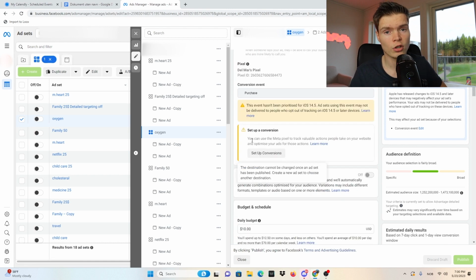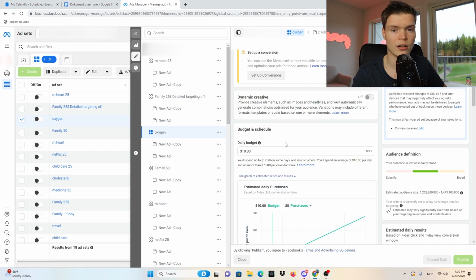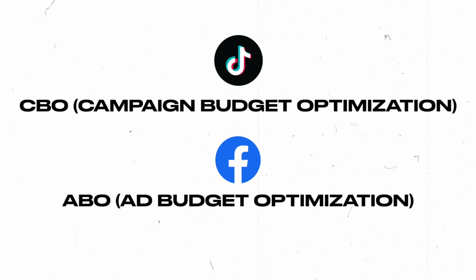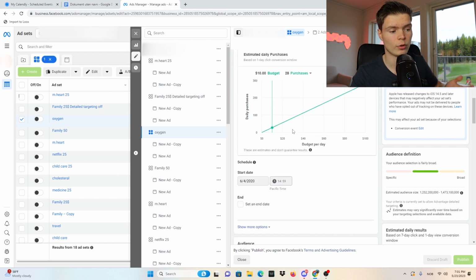I always want to go with purchase as the conversion event because our only goal is to get purchases. You're going to get tons of social proof and likes eventually over time just by going with this. Then I like to do a budget of $10. I do an ABO. As you guys know, on TikTok, I recommend to go with a CBO, but on Facebook, I really like to go with an ABO. I like to be a little bit more in control with my spending. So I'm going to go with this ad set for $10 a day. And then I'm going to have 7 ad sets running at $10 a day.